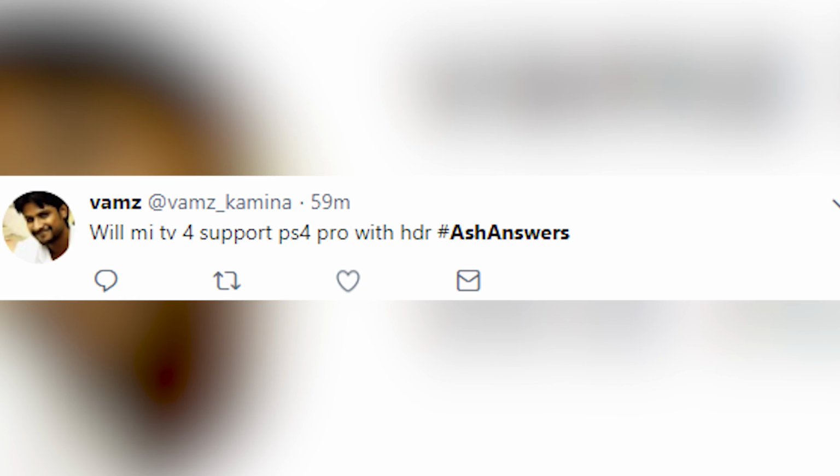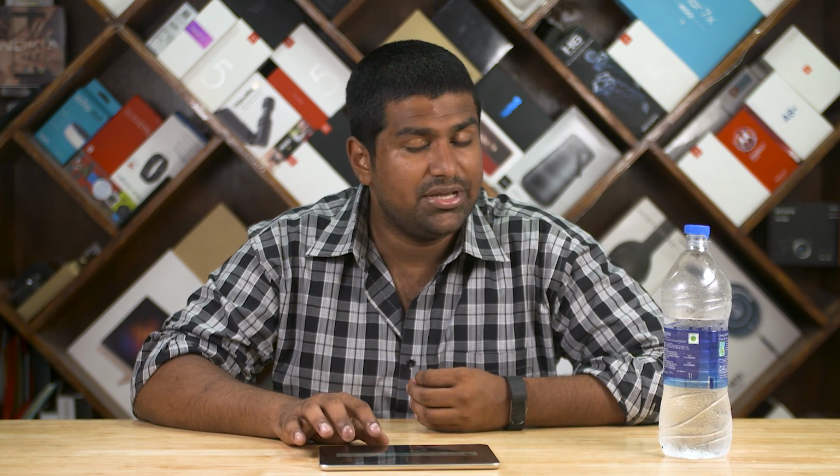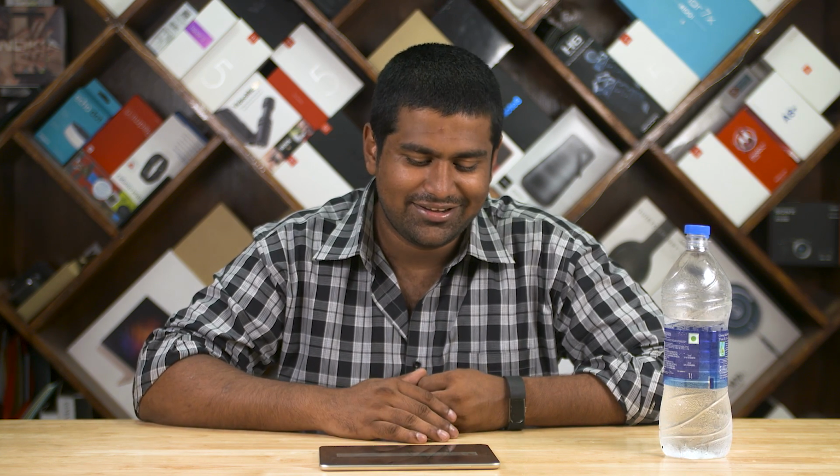Will Mi TV4 support PS4 Pro with HDR? I don't see any reason why it shouldn't. I haven't personally tested it out yet because I was supposed to travel a week earlier. I pushed my tickets because both the Redmis, the Z2 Force and the Mi TV arrived. I knew Xiaomi was coming out with the phone, I just didn't know they were going to launch the Mi TV, so I didn't get a lot of time to play with it, which is why we've not done a full review yet. But before our full review, I will test out how it works with the PS4 Pro and HDR. But on paper, in theory, I don't see any reason it shouldn't work. I'd be very surprised and pissed if it didn't.